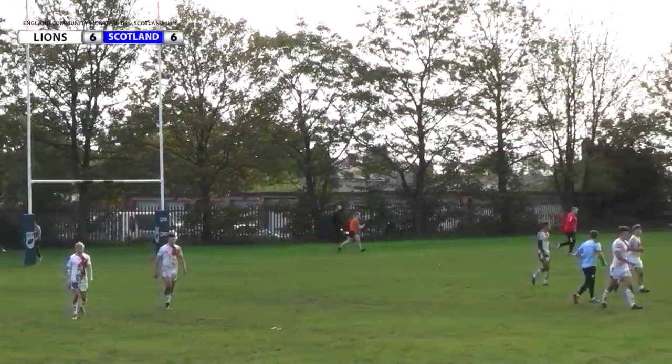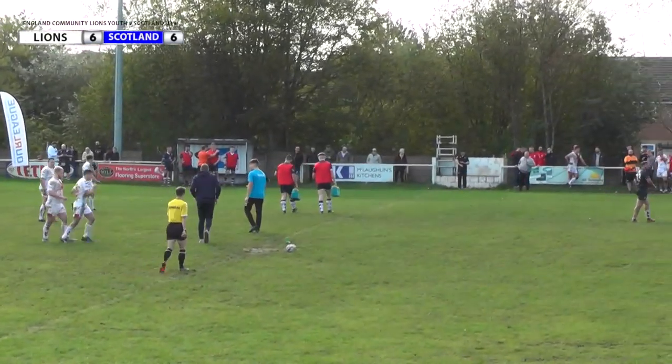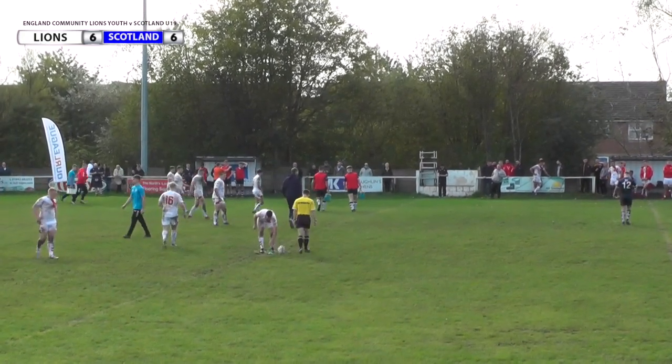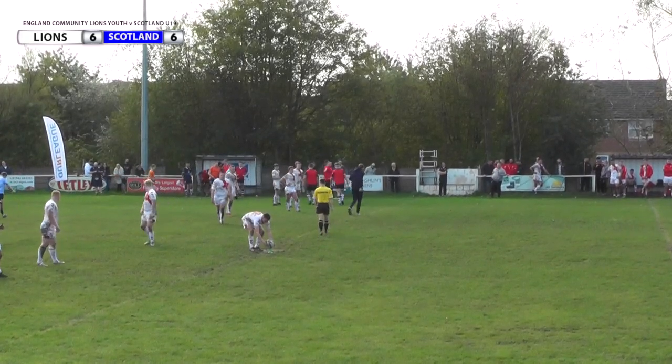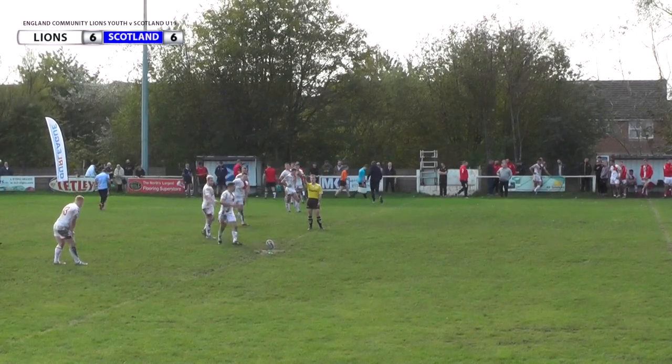So 6 points each. It's probably no less than Scotland deserve, in all honesty. I think they've been very industrious. England were going to crack at some point. Unfortunately, it was when they were at the wrong end of the field. But yeah, they were going to get them at some point, I thought. So restart, back on the halfway line.